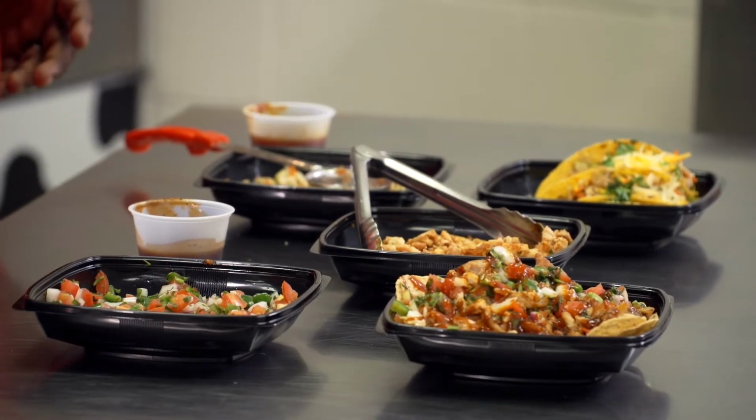But this product, there are so many things you can do with it. I can see casseroles with this. I can see dressing being made with this. There's just an unlimited amount of things you can do with this.